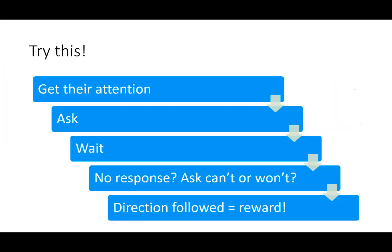All right, so how about try this? Make sure you get their attention. Then ask them to do what you'd like them to do. Remember to state that in terms of an actual statement, not in a question. And then wait, give them time to do it.